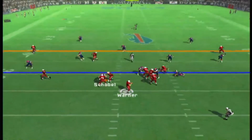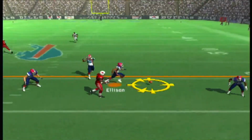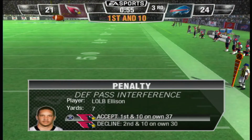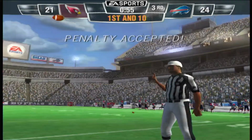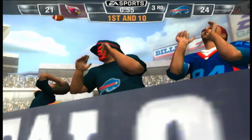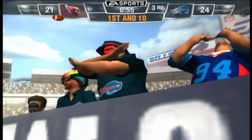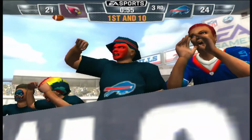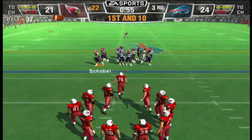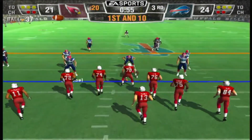First down, looking to throw. Almost picked. Pass interference on the defense. Number 56. And they say the defender made contact with the receiver too early. But the defender can't go through the offensive player on the way to the ball, and that's what happened there. First and 10. Ball on the 37-yard line.